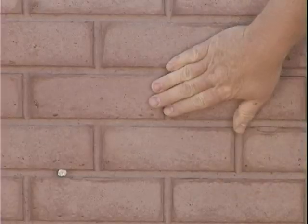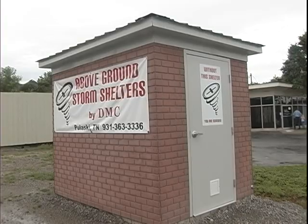This is not a brick veneer, by the way. This is poured solid concrete. It will not come off. It is this color all the way through. So the process here, we call you up, we want one. What's the conception to completion time? Our production time right now is about 2 weeks.